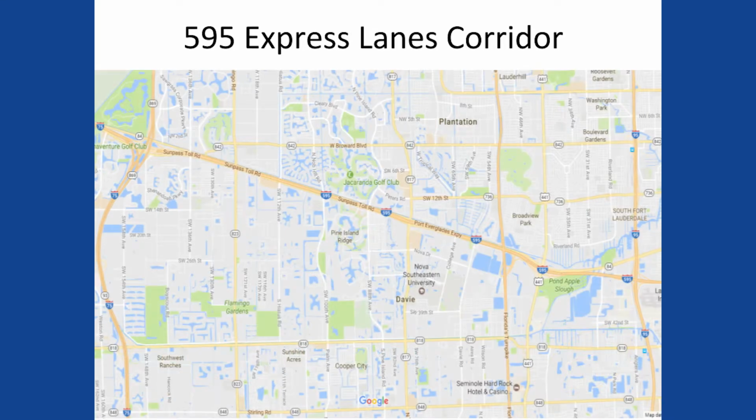So the 595 corridor is the angled highway here between I-95 and I-75. You can see we have the Florida Turnpike running down through our jurisdiction also. This is the area that they're in control of, and the relationship of the other highways that are here.